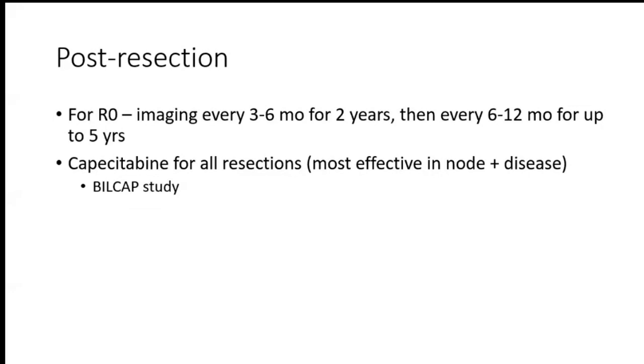As far as further out, based on what his pathology comes back as, for an R0 resection, which is our goal, obviously, he's still going to get frequent surveillance every 3 to 6 months for a couple of years, and then lengthen that out to 6 to 12 months for the remaining years. And for all resections, he'll be a candidate for adjuvant therapy. We've already talked about several of these studies in this forum, to include the BILCAP study, which showed efficacy of capecitabine-based adjuvant therapy for these patients. So he'll be a candidate for that after his resection.